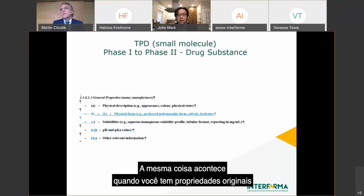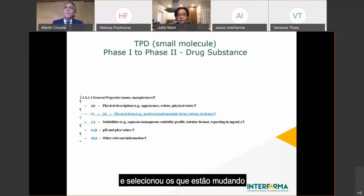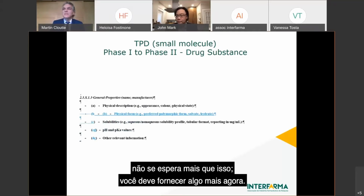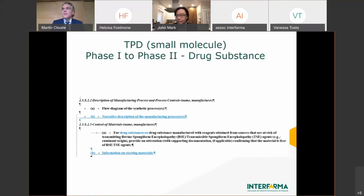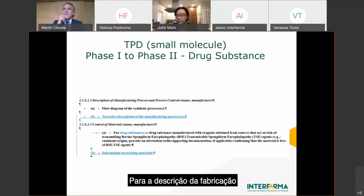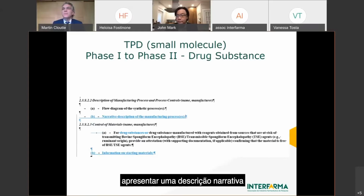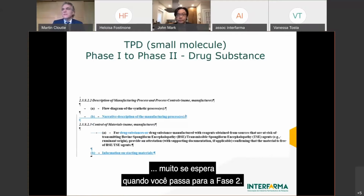Same thing when you're in the general properties, and I only selected the ones that are changing. So physical forms, it's expected that you know more, so you should provide details now on that, not only on solubility but also on the physical form. For the description of the manufacturing, not only the flow diagram is now required, but you should also present a narrative description of your process with some details. And for the control of material, there's information on material also that now is expected when you move to phase 2.